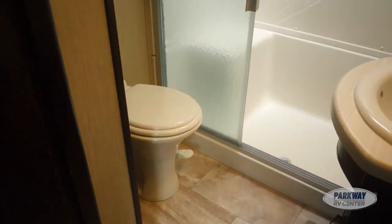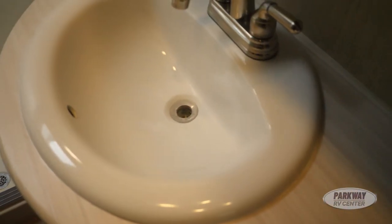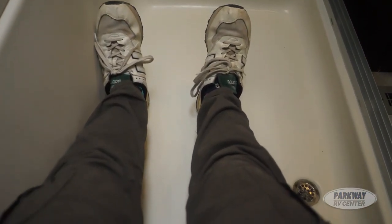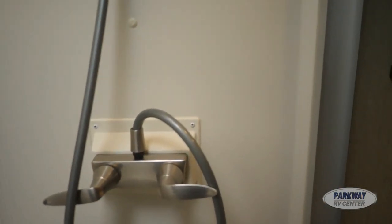In here we have our bathroom. We have both a porcelain toilet and sink, which is very rare. And we have this absolutely gigantic shower. I just want to sit in here for a second, stretch out my legs, and show you how much room there is in here. Look at that. My legs are fully extended while I'm sitting on this seat, and I still have about a foot and a half of space above my toes. This might be the biggest shower I've ever seen in an RV, guys.